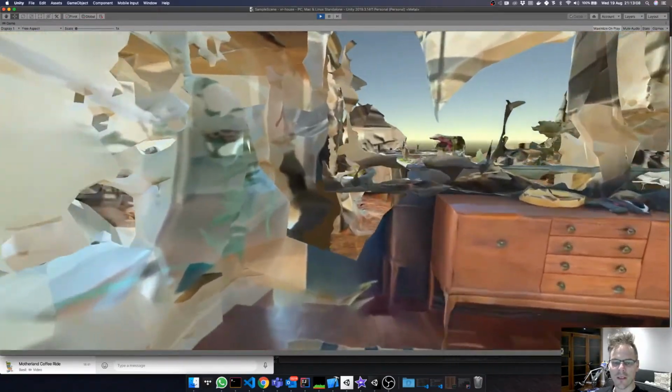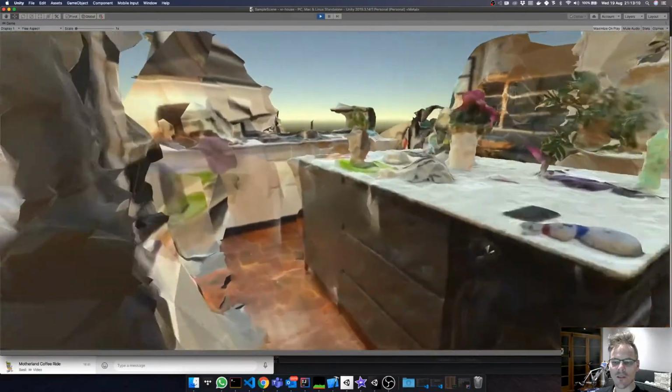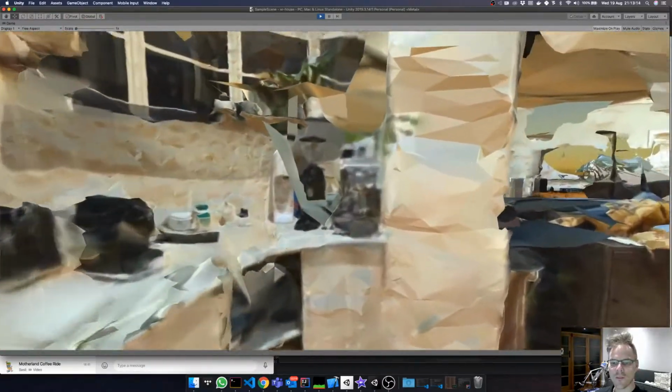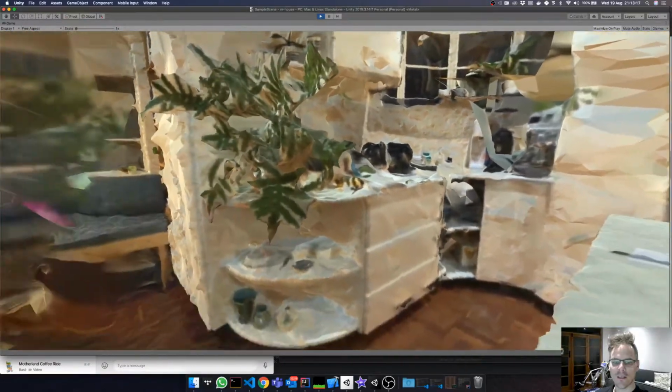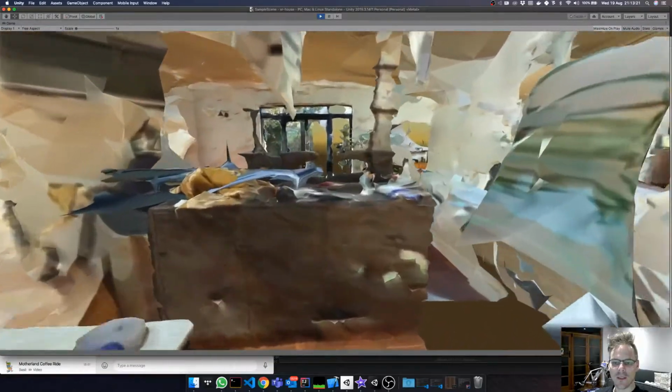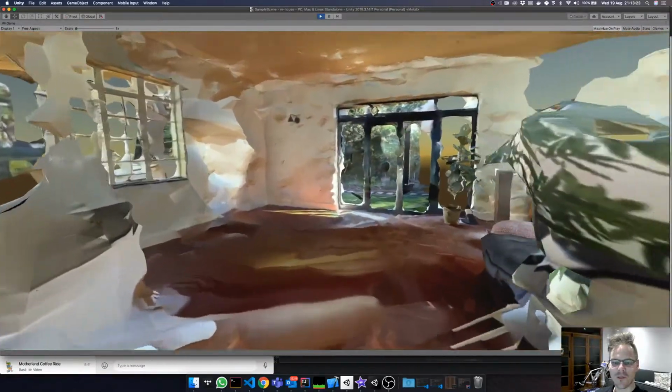And then if we move along over here, you can even get into my kitchen. You can see my coffee machine over there, a kettle, a bit of a plant, but pretty cool otherwise.